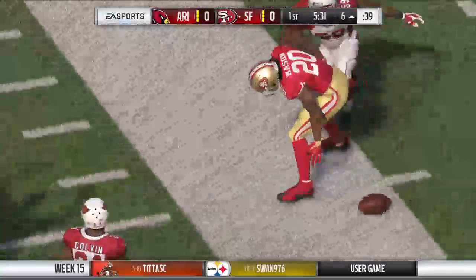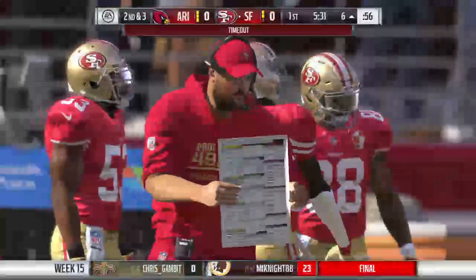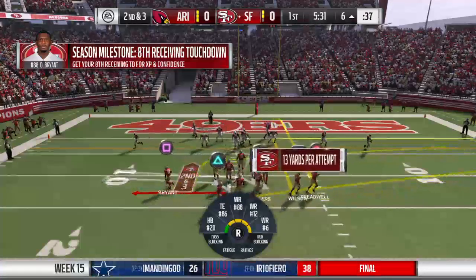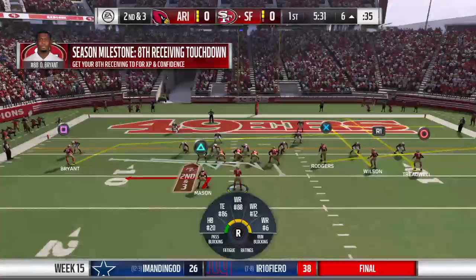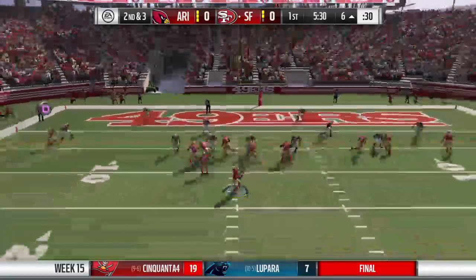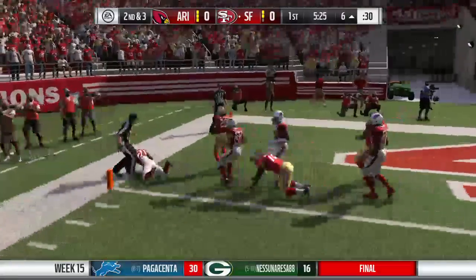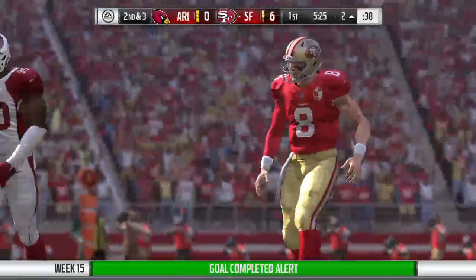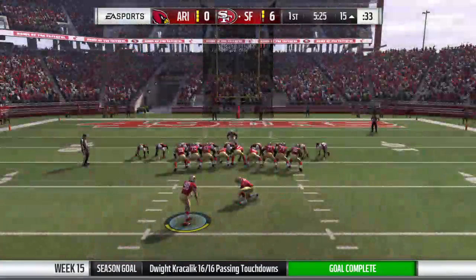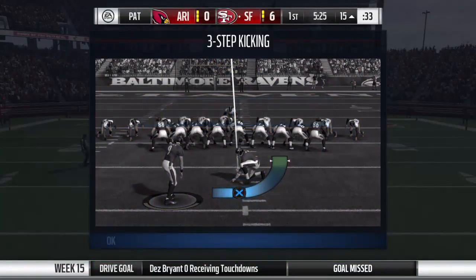A dump off for Mason. It's a gain of 7, and it's a 2nd down. Now hold everything here. We're going to get a timeout by the offense. They'll have 2 remaining as we step aside here in this 1st quarter. They'll look to throw. On the screen, this is Mason. And across the chalk, into the end zone, it's a 49er touchdown. Trey Mason, his 9th touchdown of the season. And the 49ers drive right down the field and score on the opening drive.